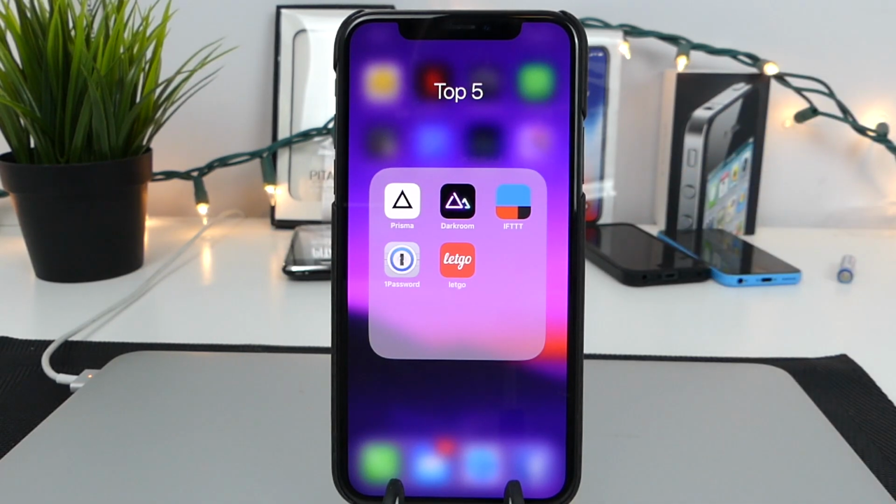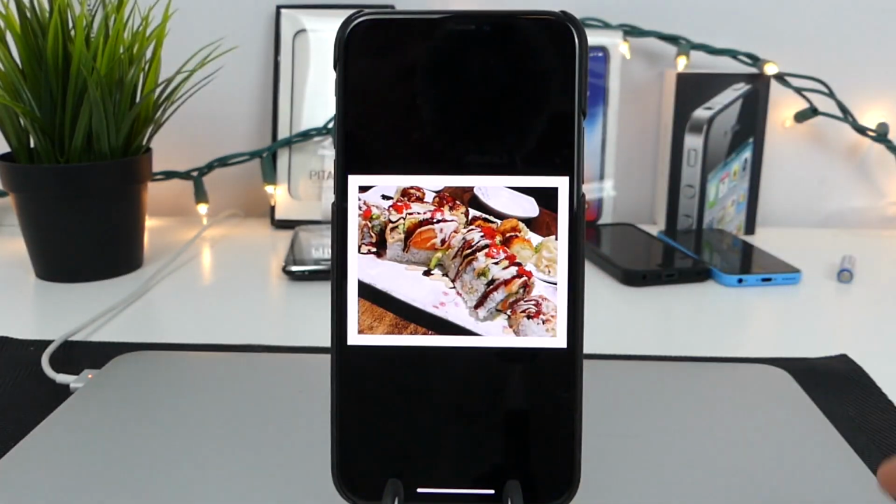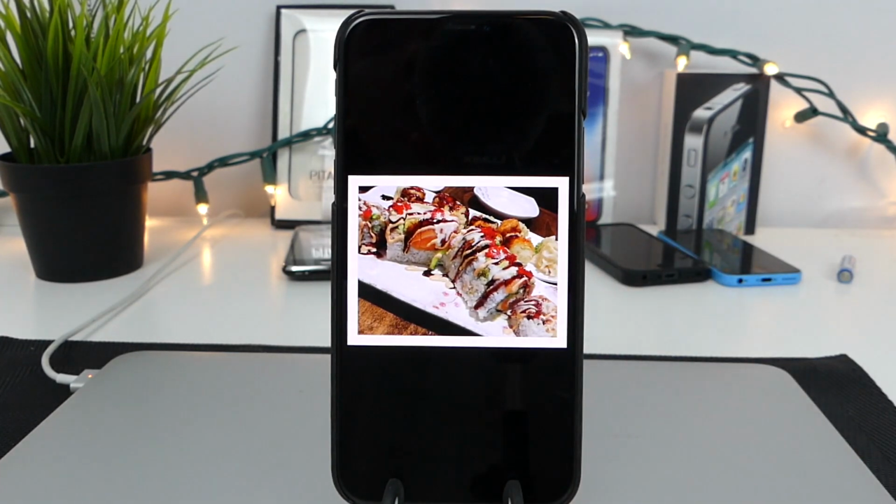I do use this app quite a bit to adjust some of my photos. If I don't feel that that photo is nice enough, I'll jump into this app. It's more of like a Photoshop thing. So if you guys have used Photoshop before, this is very similar. But before we jump into that app, I do want to jump into photos here and show you guys what it looks like. So this is what it looked like originally, and then this is what it looks like after editing.